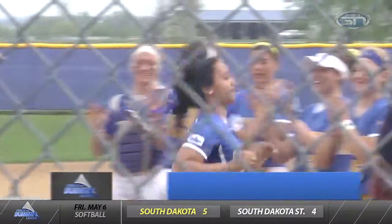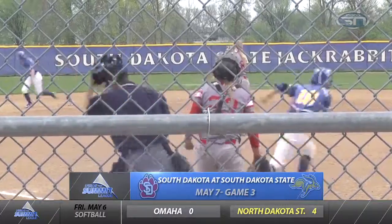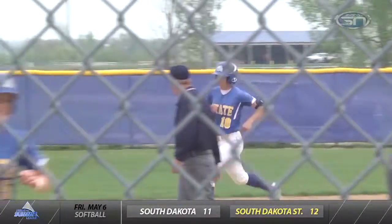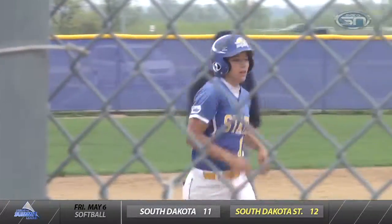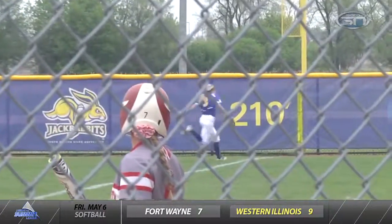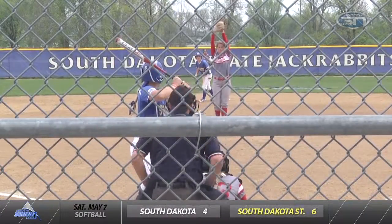And probably the best game of the series on Saturday. Devin Larson with a 3-run home run to straightaway center for the Jackrabbits. Her 11th home run of the season, and Larson is now the SDSU all-time leader in home runs with 34 in her South Dakota State career. The Jackrabbits get that from Larson. They get some great defense as well. Very nice grab down the right field line by freshman Julia Anderson.